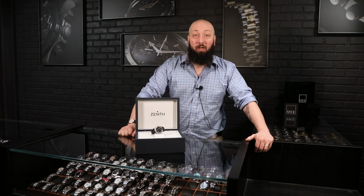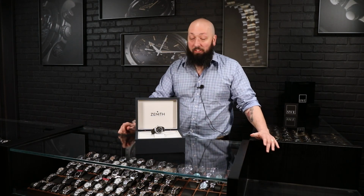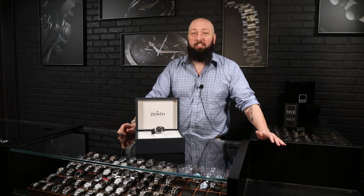Fresh from the showcase here at SwissWatchExpo, today we've got a crazy Zenith with a crazy dial and a crazy case too.